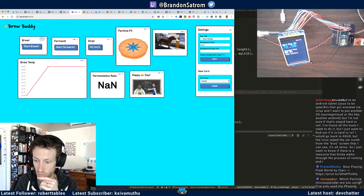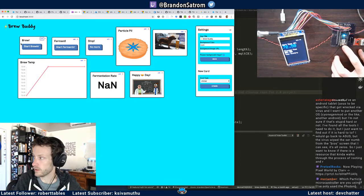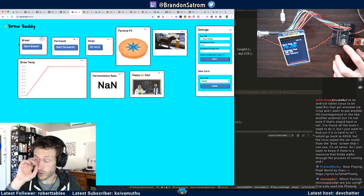And Mary Amber, which Particle microcontroller am I using? I am using the Particle Argon. This is one of Particle's third generation devices. This is the new Wi-Fi equivalent. These devices have mesh networking built in, so you can use them with multiple devices in a local mesh network, but you can also use them standalone, which is what I'm doing right now.